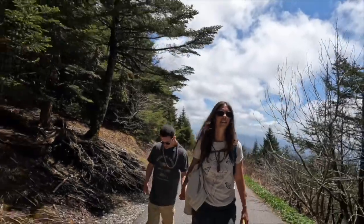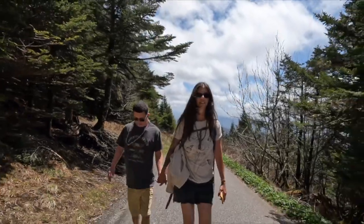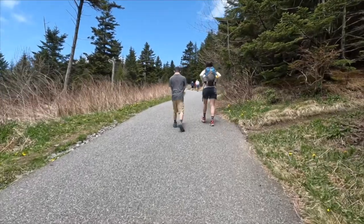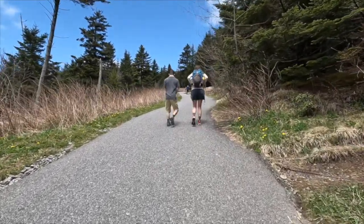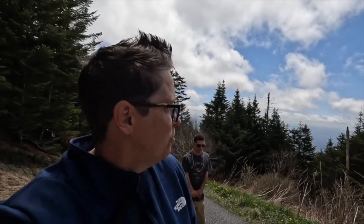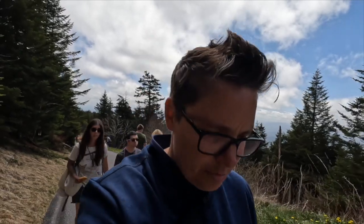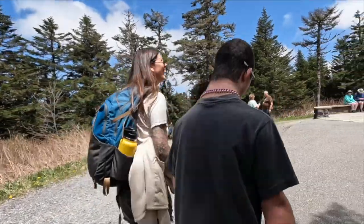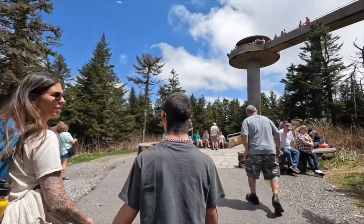This hike to the top of Clingmans Dome is short but rewarding. The paved trail is only about a half a mile long, but it's quite steep, so be prepared for a workout. I mean, they weren't kidding. It is steep. We're at the halfway point. Find another bench for him to stop. And keep trucking. But the effort is worth it, as you'll be rewarded with stunning panoramic views from the observation tower at the summit.